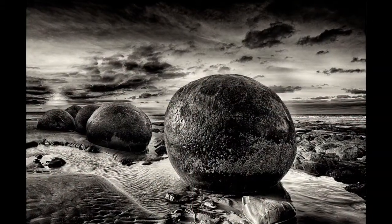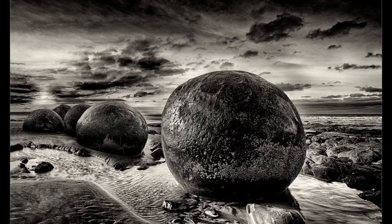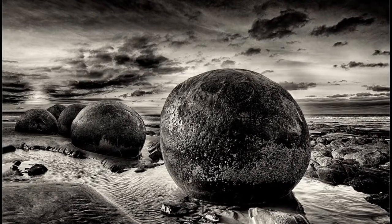It was a race against time as I kept pouring water on the stunning Meraki boulders in a desperate effort to get some reflections just before sunset.